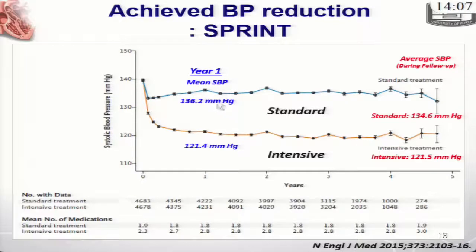This is the achieved BP reduction. At 1 year, mean systolic BP was 121.4 millimeter mercury in the intensive treatment group and 136.2 millimeter mercury in the standard treatment group. The difference between the two groups was 14.8 millimeter mercury. During follow-up, average systolic BP was 121.5 millimeter mercury in the intensive treatment group and 134.6 millimeter mercury in the standard treatment group.